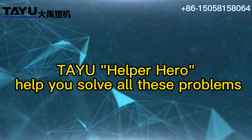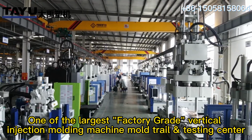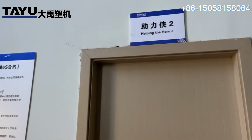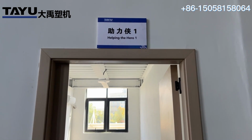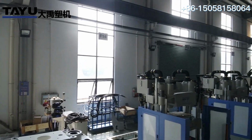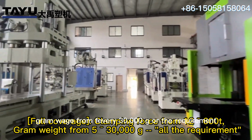TAYU Helper Hero helps you solve all these problems. Helper Hero Professional Mold Trial Testing Center provides professional service to your new project. One of the largest factory-grade vertical injection molding machine mold trial testing centers. Full coverage, clamping force from 12 to 600 T, gram weight from 30,000 G. All the requirements.